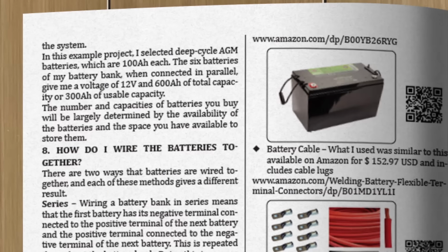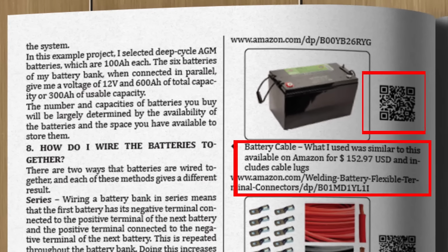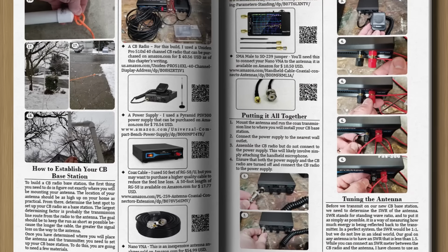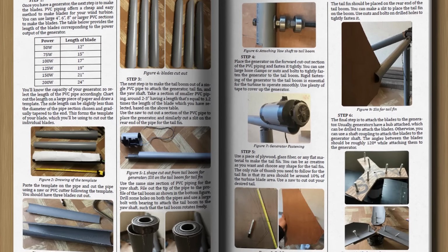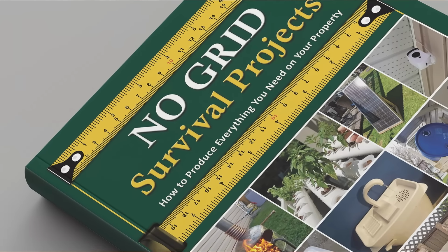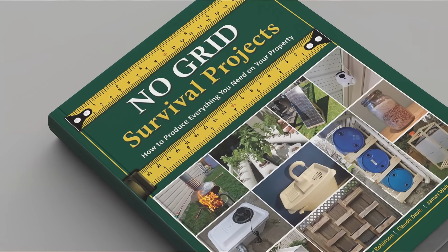I also printed all these instructions with pictures along the way, with materials needed and where to get them cheap, as well as links where you can order the exact same materials I used. This way, there's no room for error, as we are all using the same stuff. I chose to save all these projects in a physical book because in a blackout or after an EMP, the videos alone will not do you any good as you will not have access to them.